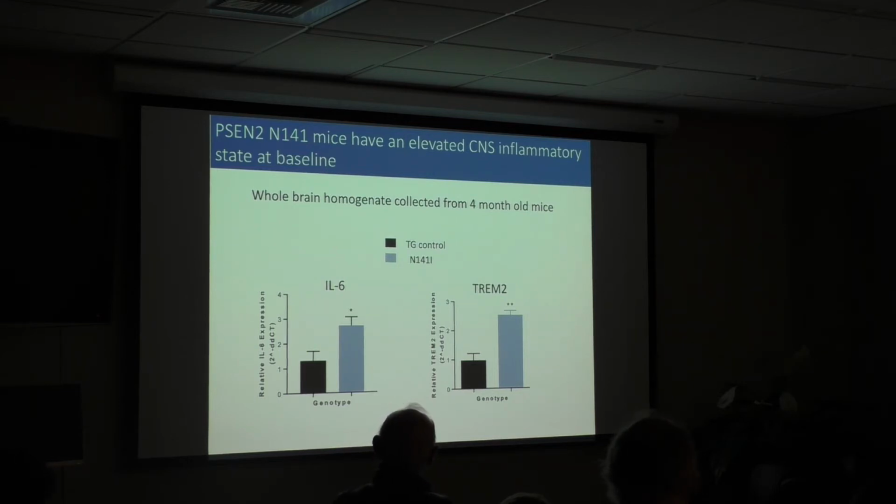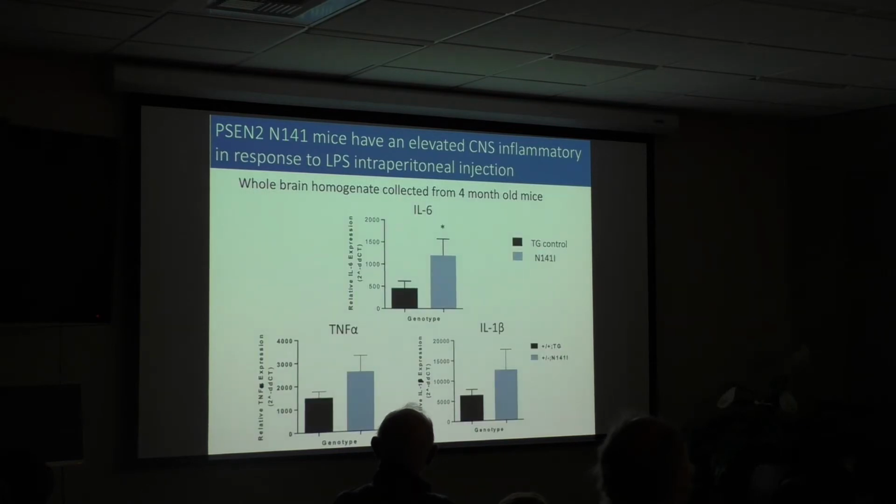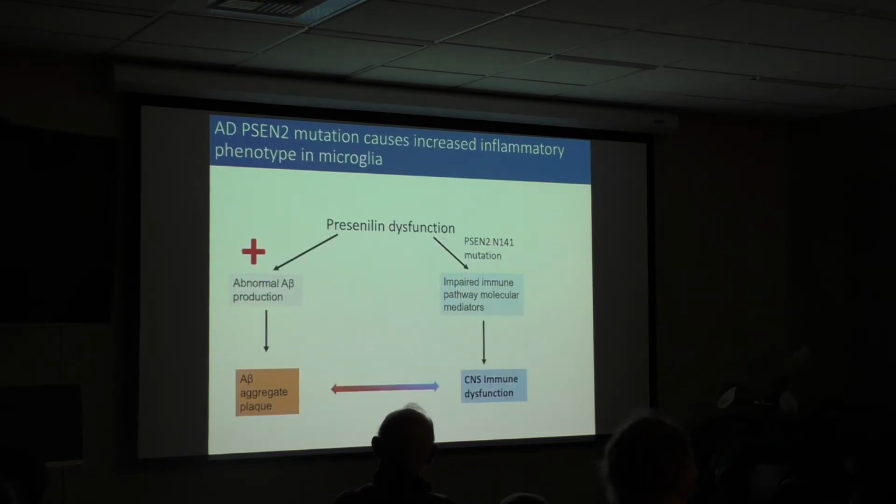So even at baseline, they are abnormal, and this would be the similar state of what humans having this gene mutation would be. And then when we expose them to LPS with intraperitoneal injection, which really ramps up the immune state, we again see a more exaggerated release of some of these cytokines in the mutation compared to the control.